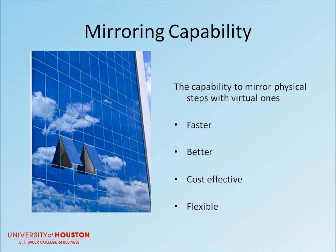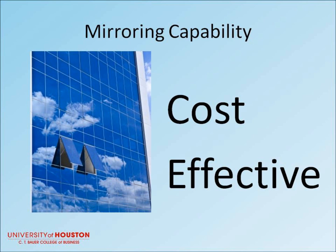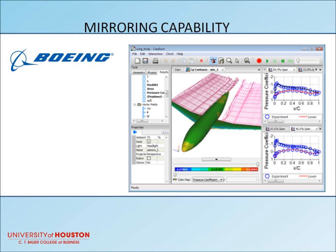Physical steps in the virtual value chain may be substituted with virtual ones to create a parallel value chain in the marketplace with faster, better, cost-effective, and more flexible steps. Businesses duplicate their once physical activities for virtual ones by producing these parallel activities in the market space.